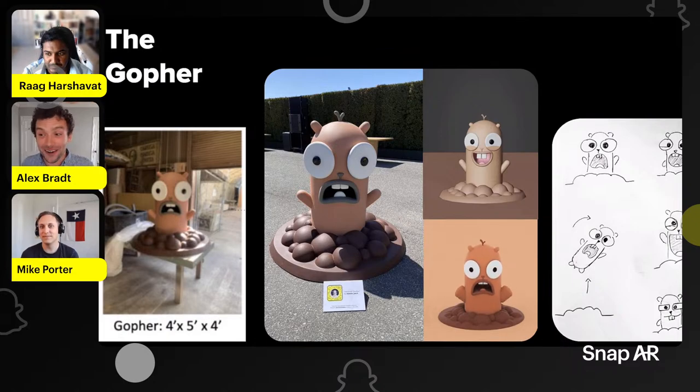And then I didn't hear anything about it. And then a year, 2 years, 3 years go by. And then all of a sudden, they're like, hey, we have your gopher in a warehouse. And they send me this picture on the left. And I'm like, wow, that's awesome. And they're like, yeah, would you like to add some AR on it? And I'm like, yeah, sure.